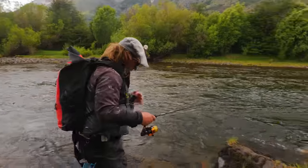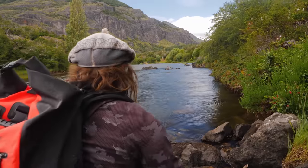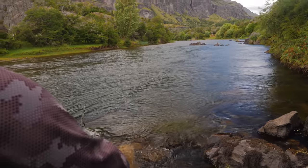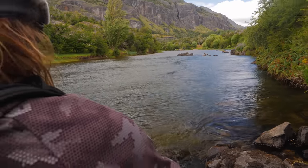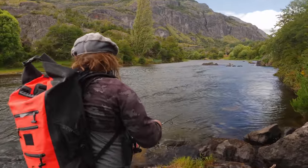Okay, here we go. Got an epic brush line right now. Gonna cast right into the foam on the first cast. Keep it just off the bottom. This feels good. Oh, come on. I know he was there.